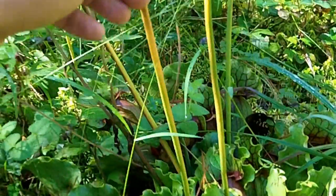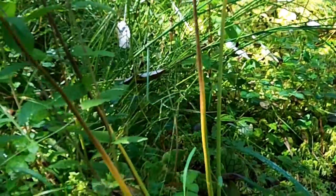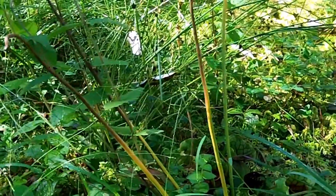And notice, since we're so close to Meadowview, we have to deadhead these or cut their flower stalks, because we don't want to take the chance that we're going to get contamination from Meadowview. So if we want to get seed from these, we have to bag them and make seed ourselves.